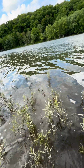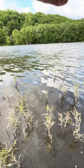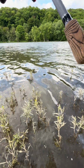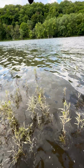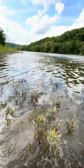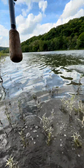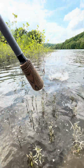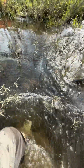Get out of them weeds. Get out of them weeds, bruh. What is that? Huge smallmouth. No, it's not. That's a brown, I think. Oh, that's a brown. What? I really need to get my net now. It's a really nice brown trout. Not expecting a big brown.